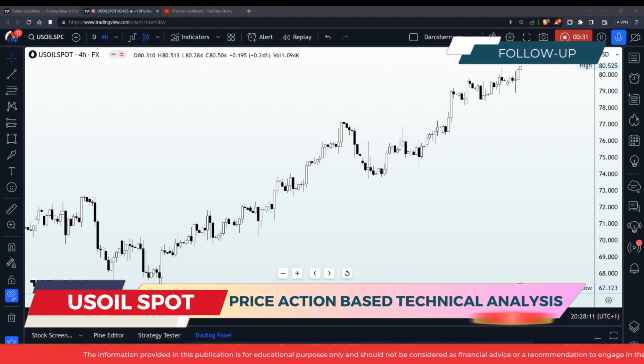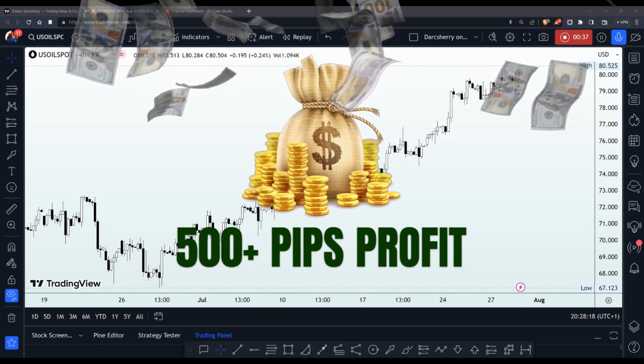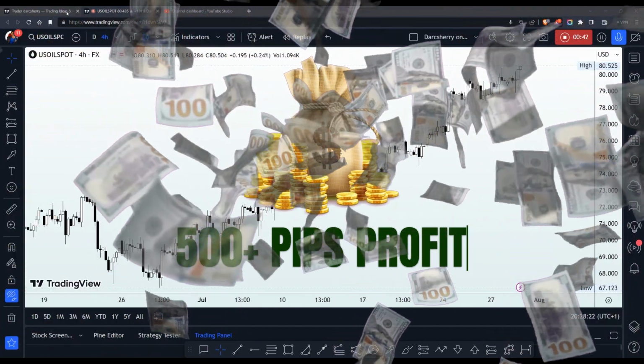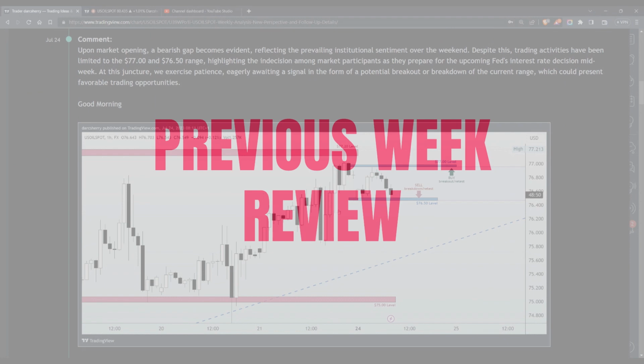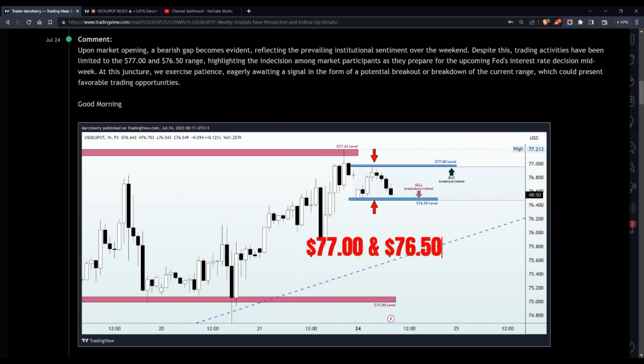Now, let's briefly review the outcome of our previous technical setup, which resulted in over 500 pips profit as we successfully capitalized on the strong bullish momentum during the previous week. So, at the beginning of the week, we had this whole situation where price was initially confined between the $77 level and the $76.50 area to emphasize the level of indecision at the beginning of the week.